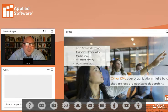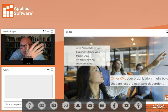Okay. Some other ones you might think about: aged accounts, proposals pending. Some people track how many proposals they have out or how many they're able to produce, your market share in any given building type or other process. And even the idea of how often do we close a deal, right? So some of these things are less in control or less influenced by what your typical software users are doing on a day-to-day basis producing work, but they still could be influenced by some of the other decisions in the organization.